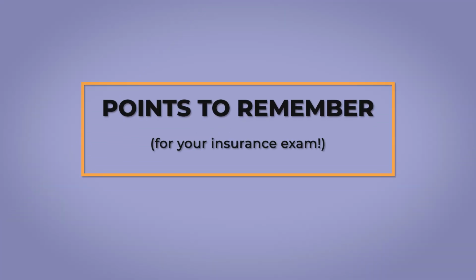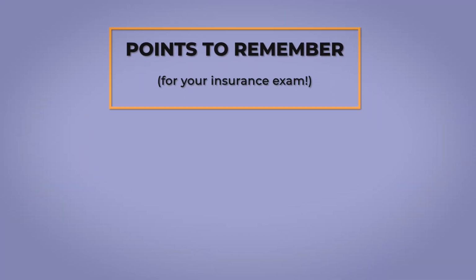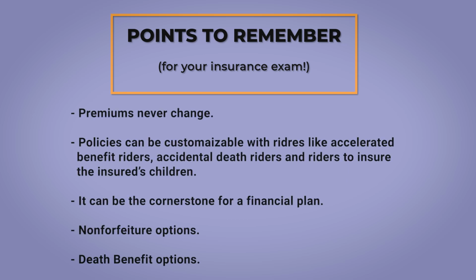For your insurance exam, you want to remember that in a whole life policy, premiums can never change. Policies can be customizable with riders like accelerated benefit riders, accidental death riders, and riders to insure the children of the primary insured. A whole life policy can be a financial cornerstone to someone's overall financial plan. There are non-forfeiture options. These options are what Alex could do with the cash value at any time. And there are also death benefit options. Those are different ways that Alex's beneficiaries can opt to receive the death benefit when he passes.